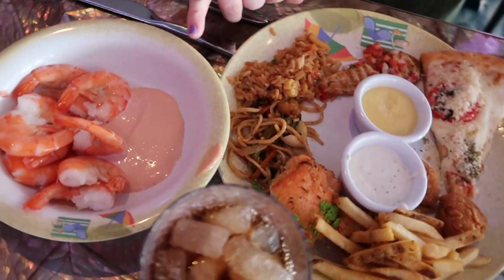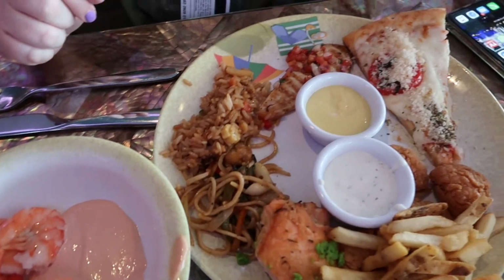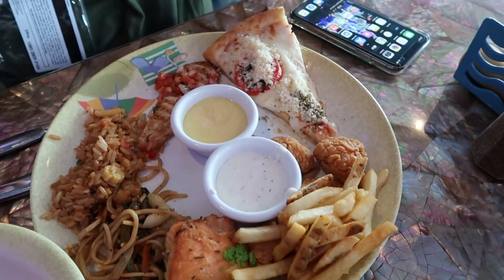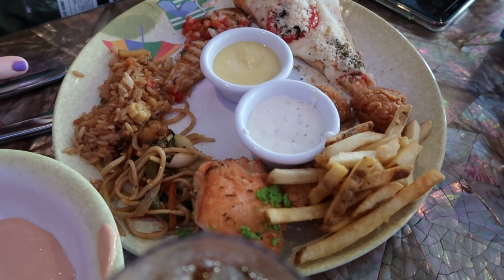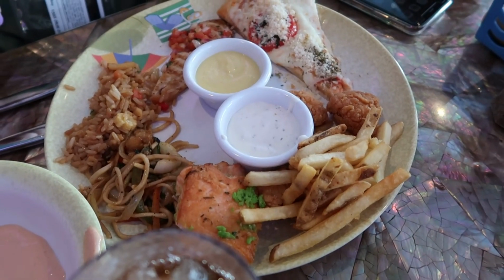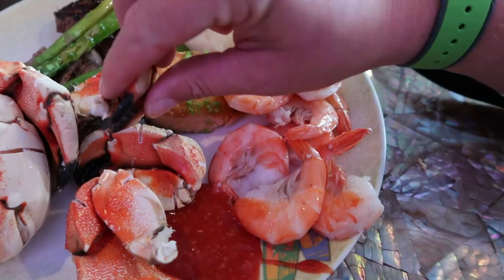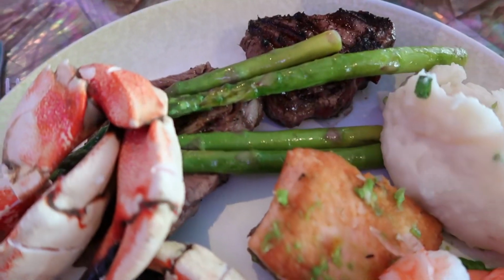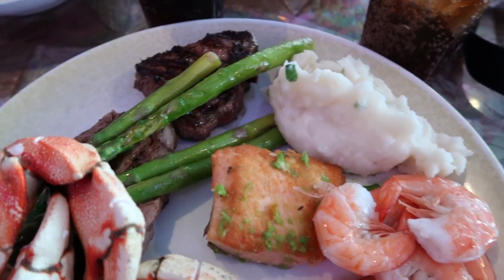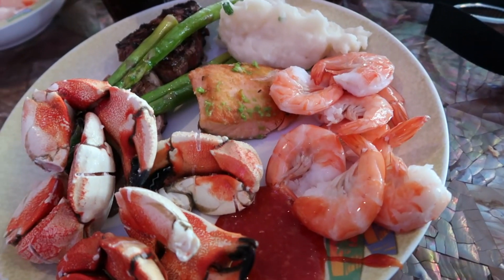I, of course, had to get the peel and eat shrimp with the rose sauce, which is like cocktail sauce, and I don't remember what it is, but it's fantastic. And then I always have to get chicken nuggets and fries. I got some salmon. This is supposed to be a pork chow mein, fried rice, chicken with pico, and a slice of margarita pizza. And I got shrimp and some stone crab. I think it's stone crab. Mashed potatoes, salmon, steak, lamb chop, and some asparagus. I wanted to get other vegetables, but the line was pretty thick, so that's why I don't have so much greens. That's my excuse, I'm sticking with it.